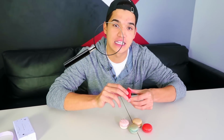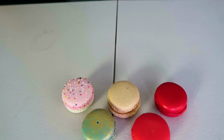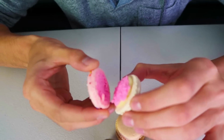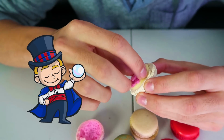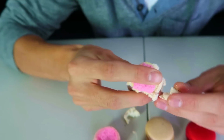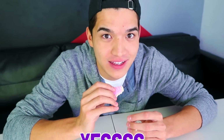Let's investigate and take a closer look. On the outside, they might look like just, you know, little balls of heaven, but on the inside, there's cream. And this is where all the magic lives. These you can get for $2 each. Easy, not bad. Now let's bring in the big boy.